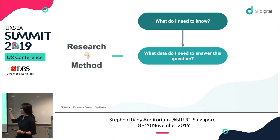So you first have to figure out what exactly it is that you want to know, and then what data do I need to answer this question? Is it qualitative? Is it quantitative? Is it something that we don't need to be very confident about? Is it something that is very difficult to find out? What is the cost of finding out this information as well?